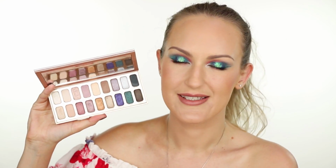I've had some issues with NARS eyeshadow quality in the past, but this, don't be afraid of this. This is great quality, beautiful packaging, and a really interesting and surprisingly cohesive color story inside there. Good stuff.